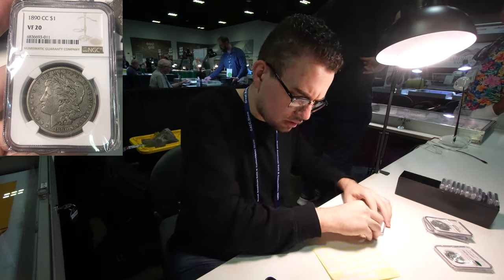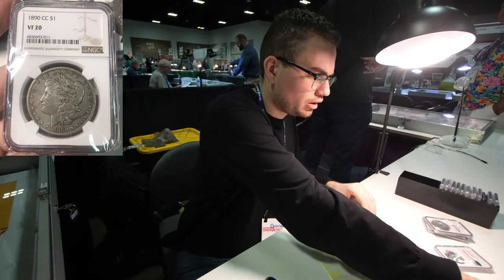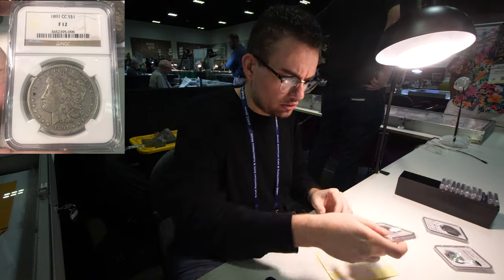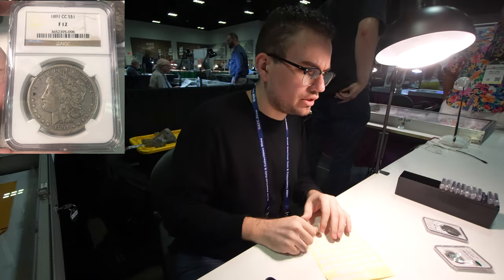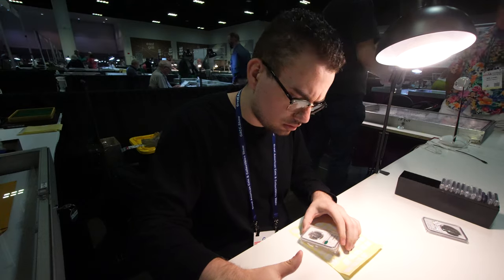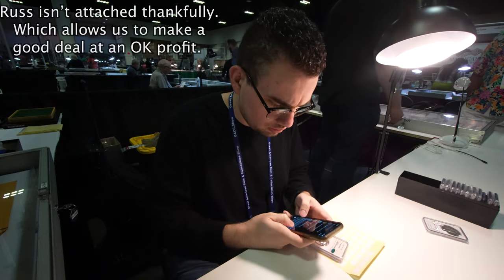So last one I saw, NGC sold for 180, so I would offer 165 on that. And this one's about the same, about 170 is what that one sells for, and I'd offer that much. Like I said, I just bought it to sell.